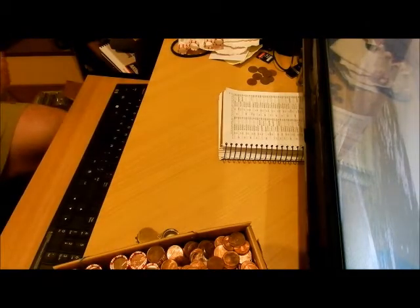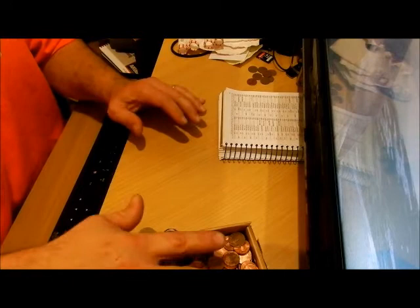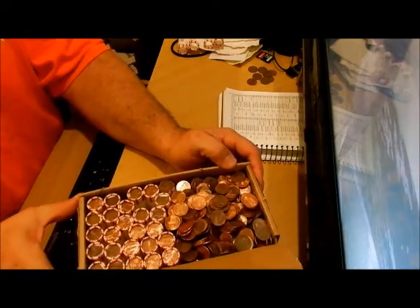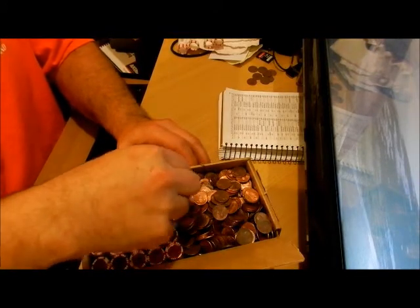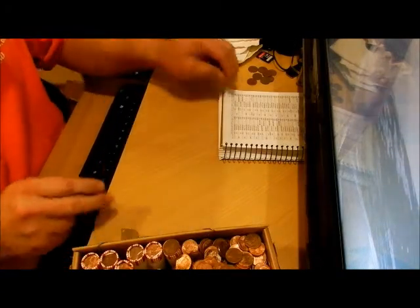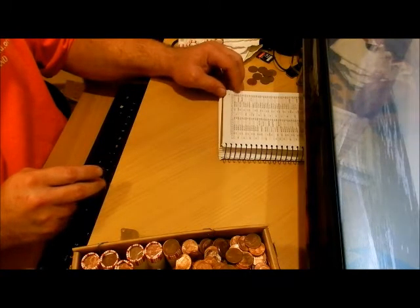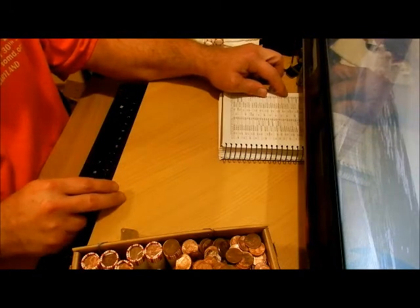All right, I guess you can see a little bit of my desk here. The important part is where I'm putting the coins and where I'm getting them out. Let's move this over here. Okay, so I'm going to take a roll out, and just to let you know again, what I'm looking for is 1992 closed AM and D closed AM. I'm looking for the 84 double ear.